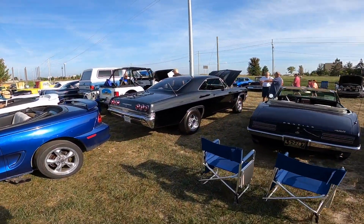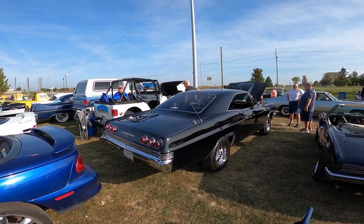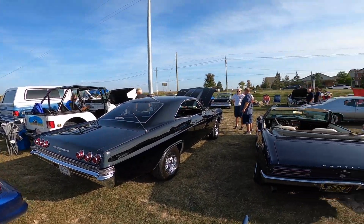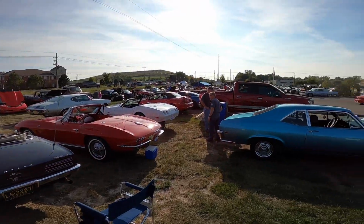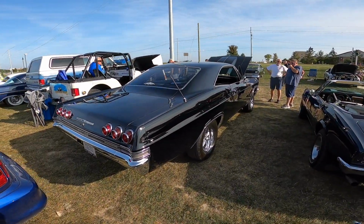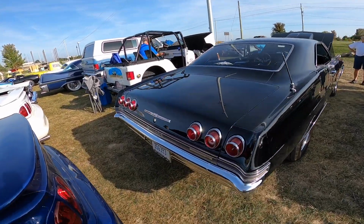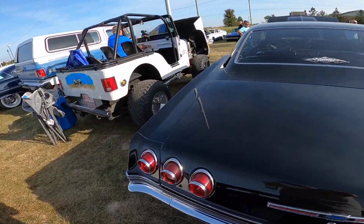So they're having a charity event here for the Special Olympics, and they're giving away a $1,000 prize. So I think that's why the cruise is one of the busier ones I've been to here. And to think I was kind of contemplating not coming, I'm so glad I did. But anyway, you don't see too many '65 SS.